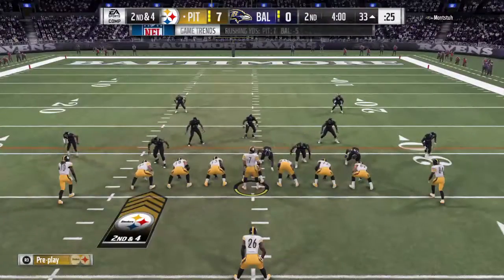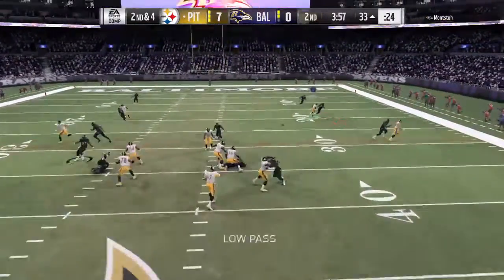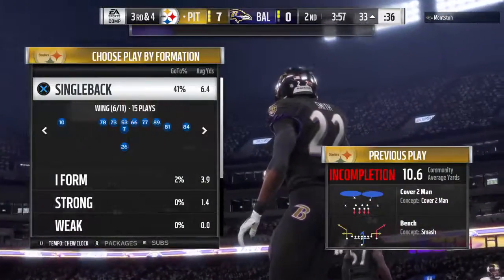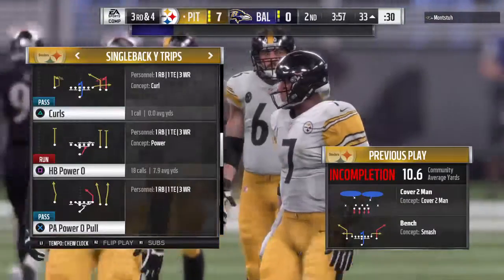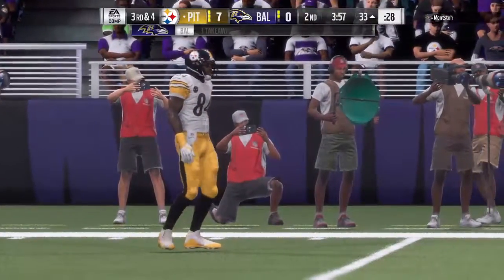Looking to jam the receivers at the line here. Press coverage look defensively. Roethlisberger. And incomplete there. A nice hit. Jars the ball free and brings up third down. That would have been a great catch, but it's real difficult to hold on to it because it was contested all the way. Would have been a great play if he'd been able to haul that one in.